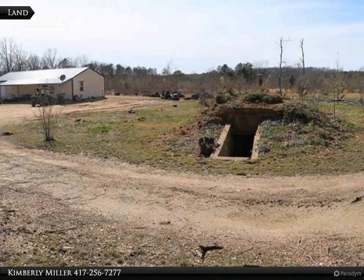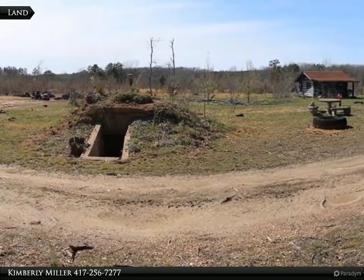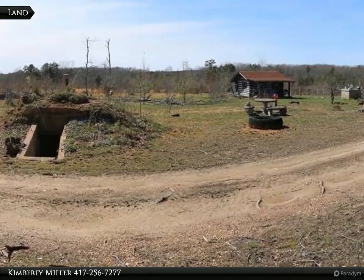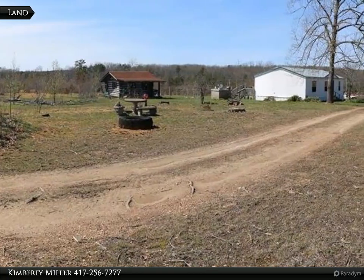The shop is a little way from the house, providing separation between the two but also within walking distance. If you like working from home, this property could be just what you're looking for, so give us a call to schedule your private showing.